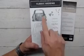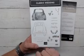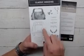You could color in a little bit of blue if you wanted for the glass, a little bit of red for the brake lights here. So you can absolutely do some extra coloring. You'd have to color your wheels in, but this makes it easier to color.